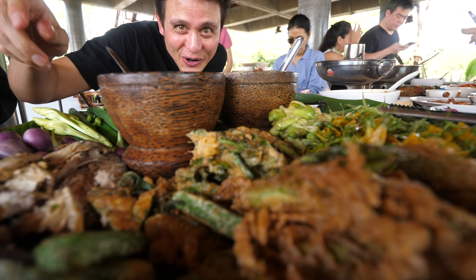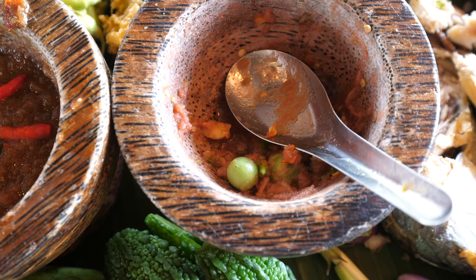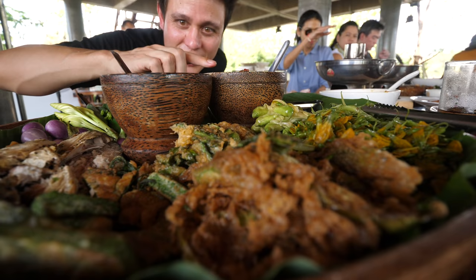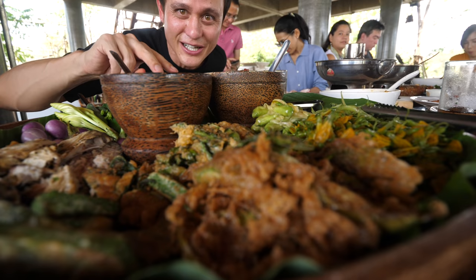Okay, I'm moving back over to the platter of vegetables and the nam prik. The two different versions. I really like this version here. This one is more sweet, more thick. It's more balanced, maybe I would say. But this one is sharper, it's spicier, it's more sour. So this is the version I like. It's awesome that you get two different versions of the same shrimp paste chili dip relish, but they both have totally different flavors. I like the right one.